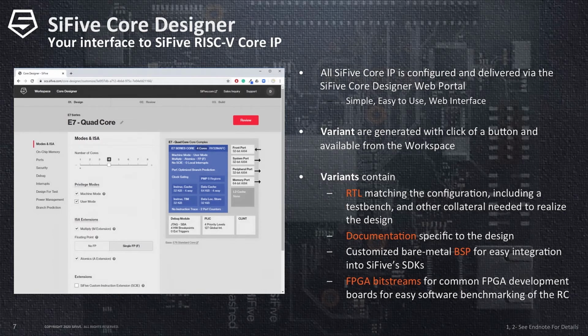You can go and configure the number of cores that you want. As I said, we support up to 8 cores in a single cluster. You can configure the memory system around it. You can configure the associated caches, the size of the caches, as well as the size of the tightly integrated memories around the core.